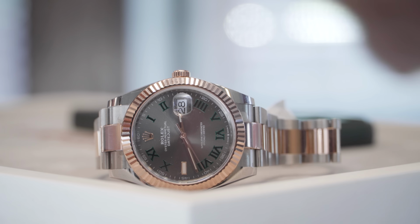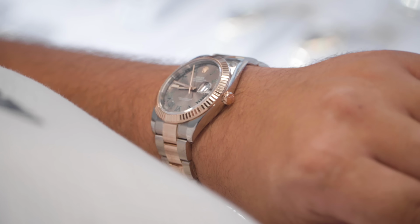Obviously, I've got the links for it as well, and it goes well with your tan, to be honest. It goes well with your skin tone. How much is this? Is this 2021 now? That's the 219. Yeah, 219. The same watch, isn't it? Yeah, same watch. Just literally this one's a year younger. This is the 2020.